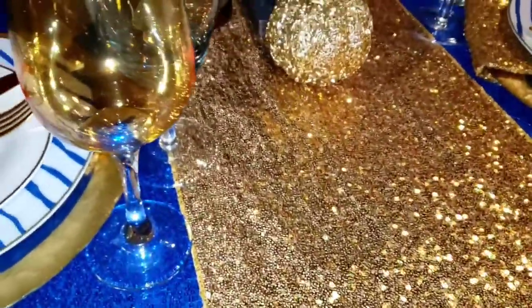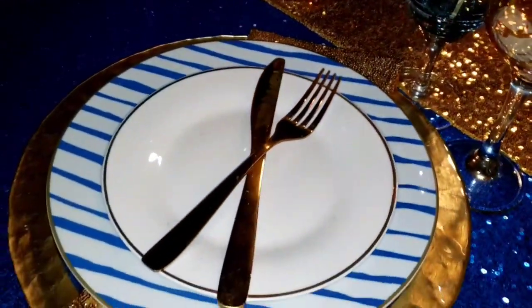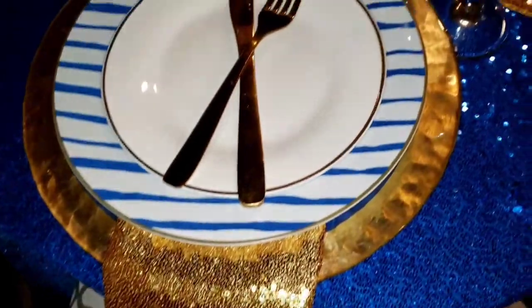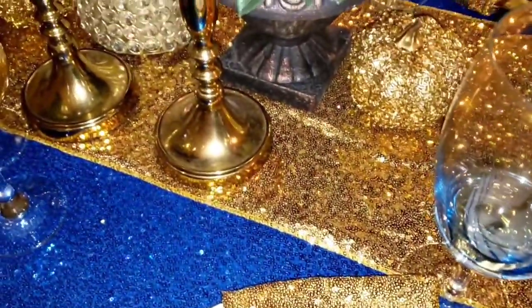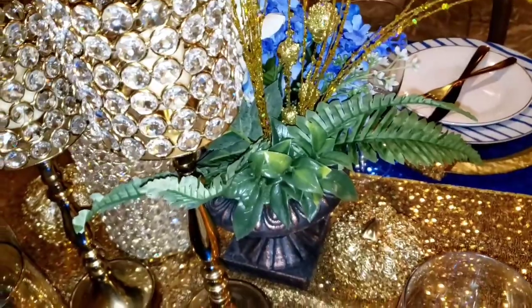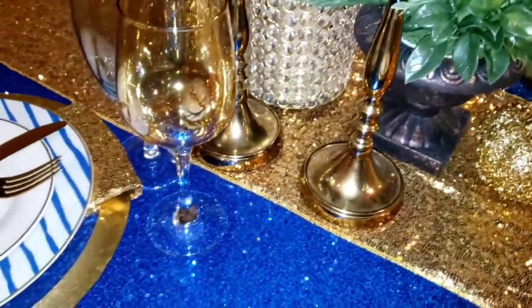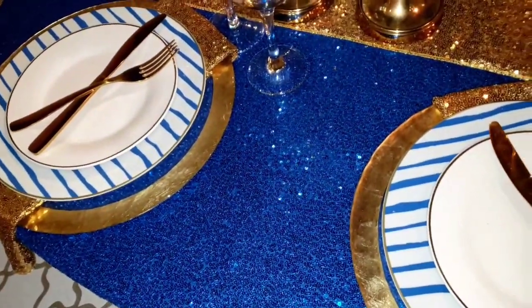And the tablecloth was purchased from Tablecloth Factory. The sequin napkins and the runner was purchased from CV Living. The bling candle holders are from Didi's. And the vase, that is from Ross.